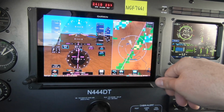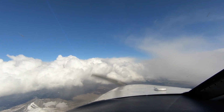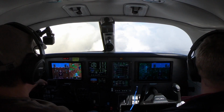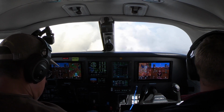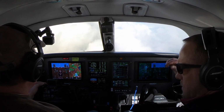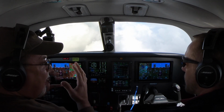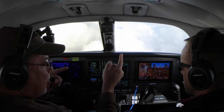Angel Flight 7761, contact Salt Lake approach 124.3. Approach, Angel Flight 7761, checking in at 13,000, we've got Zulu. Angel Flight 7761, Salt Lake approach, roger, standby. They record the localizer and weather information every hour. And with each recording, they attach Alpha, Bravo, Delta, you know, whatever.